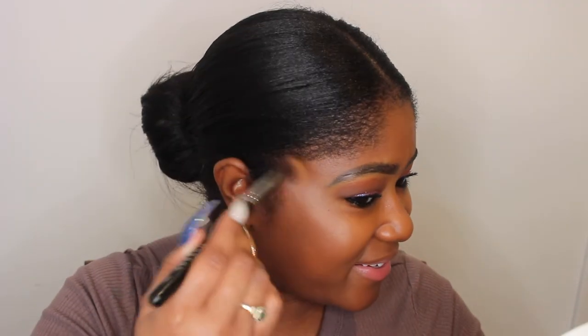I can't wait to wear this highlighter on my real skin too, because it just looks so beautiful and effortless. Look at that. Like, the highlight is there, but it's also not egregiously glittery. You see that? Really, really pretty. That's super cute. Oh, I love that.